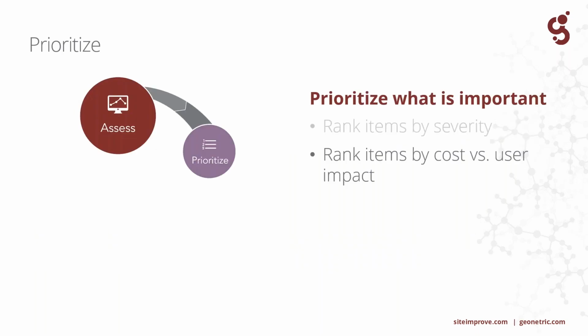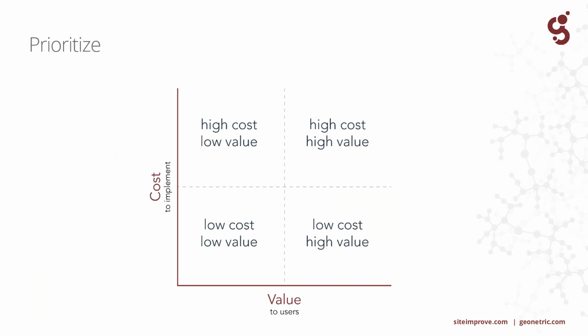Another strategy is to use a cost versus value approach. On a sheet of paper, you'll create a scatter chart. Across the bottom will be value to end users from low to high, and vertically will be the cost to implement or fix the issue from low to high. Now divide your chart into 4 quadrants.